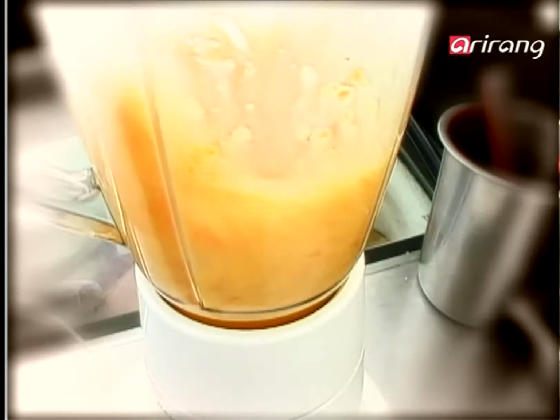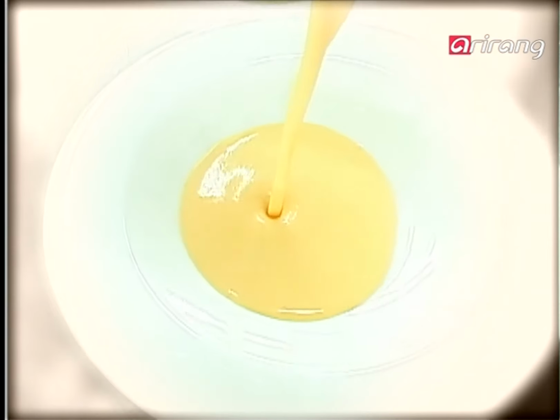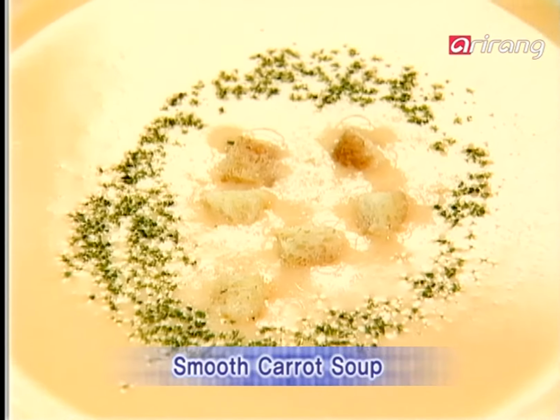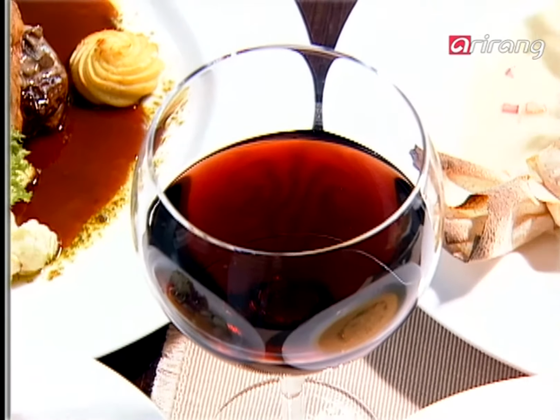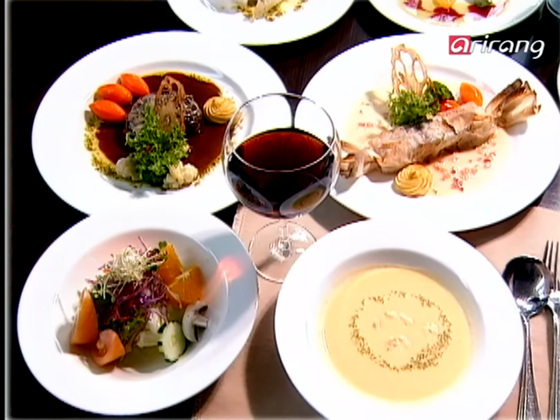Then grate them in the mixer. The yellow soup, sprinkle crispy breadcrumbs and parsley over the soup. The smooth taste is quite the best. It's a restaurant memorable for its traditional New York style steak and other stylish dishes.